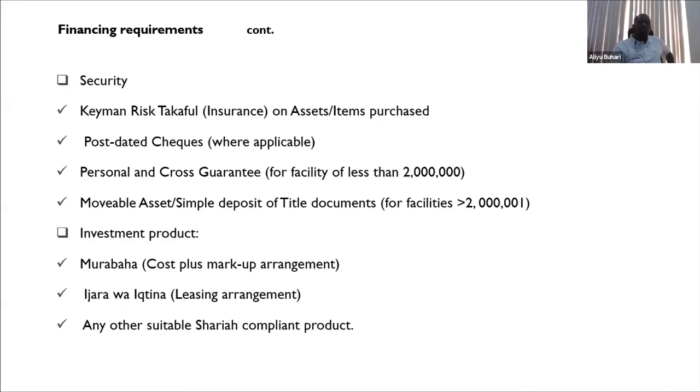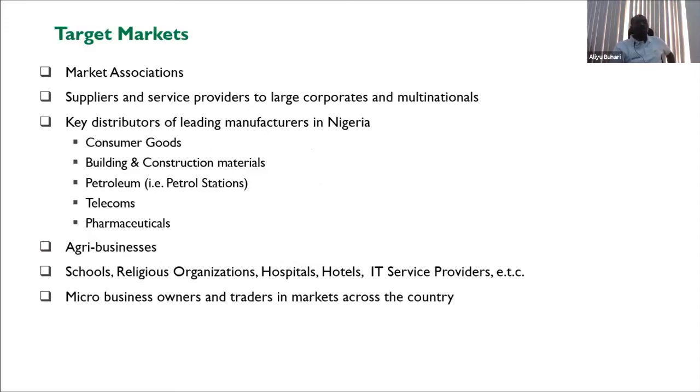Of course, for 2 million and below, where we require guarantors, we require post-dated or undated cheques. Then personal and cross guarantee for facilities of less than 2 million, movable asset or landed property on simple deposit for facilities above 2 million. Then investment products, we deploy Murabaha, which is cost plus markup. I've discussed this previously. Ijara or Ijarah Muntahia Bittamlik, lease to own, then any other suitable Sharia compliant product. So what are the target markets? We have the market associations, suppliers, key distributors, agri-businesses, micro businesses, and other businesses within the space.